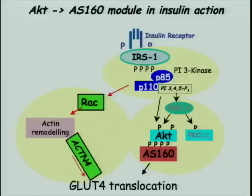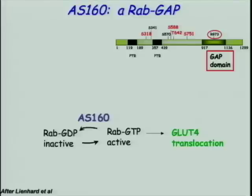I have to tell you, however, nobody has been able to detect the GAP activity towards a full-length substrate. So right now, this is all a little bit based on information when you use a small region of AS160 towards its RABs. But let me introduce to you AS160, the molecule. The molecule has all these red marked sites for phosphorylation by AKT. They all get phosphorylated in response to insulin.